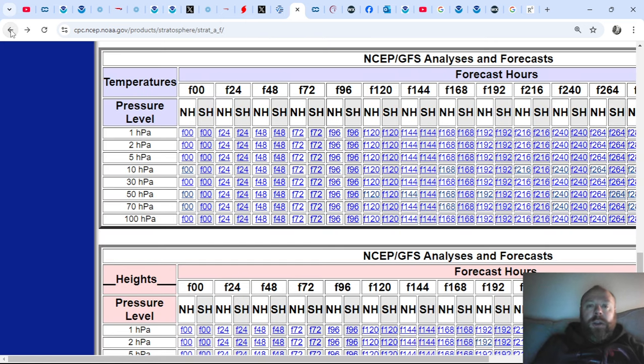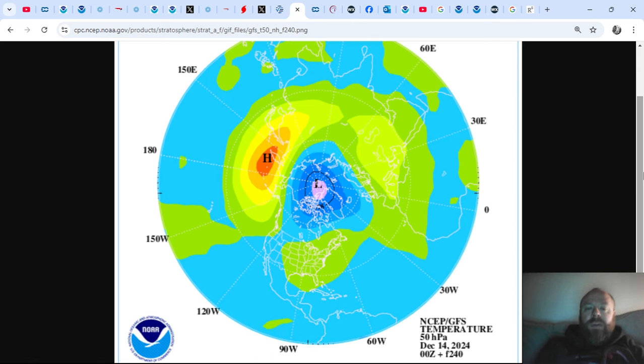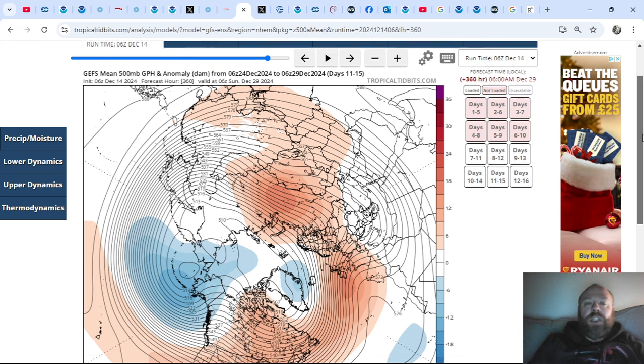Now, this is the here and now. Let's go all the way out to 10 days from now. So you're talking pretty much Christmas or just about Christmas. 50 millibars, how it's looking. We've got the cold pool centered bang slap over the Arctic region. Folks, unfortunately, that looks very much like what the GFS ensemble is looking like for the period between the 24th and the 29th of December.